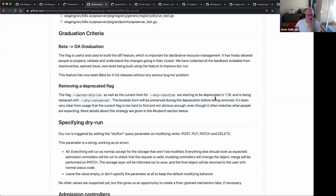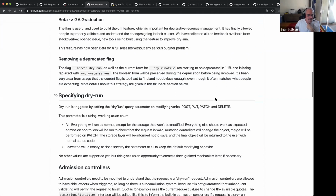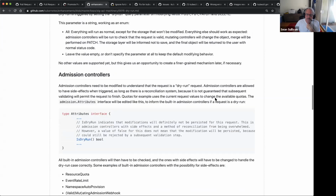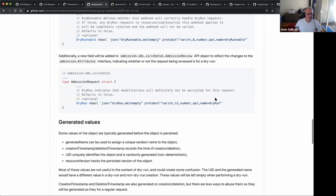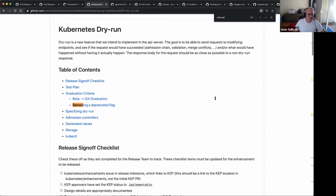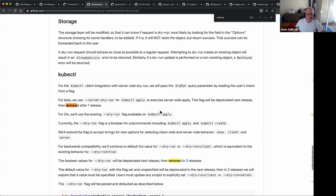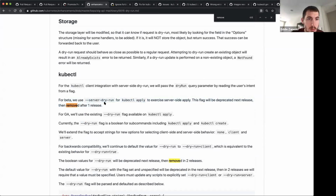So it's dry run equals server, or dry run equals client now, instead of dry run true or server dry run true. Yeah, it says here, remove after one release. Yeah, I see that one.